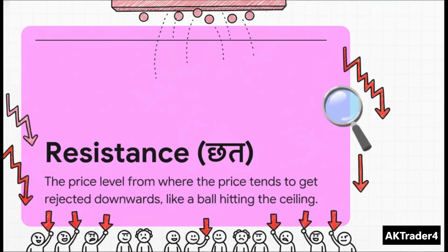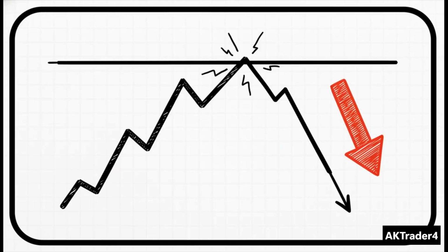Now, what about the opposite? That's resistance. And yeah, you guessed it, that's our ceiling. It's a price level where sellers take over and say, nope, not going any higher, and they push the price back down. You throw a ball up, it hits the ceiling, and it falls. That's your resistance. In this situation, the price is climbing higher and higher until it smacks right into that resistance ceiling. It gets rejected and starts to fall. Now, this is where traders might start looking for a chance to sell.